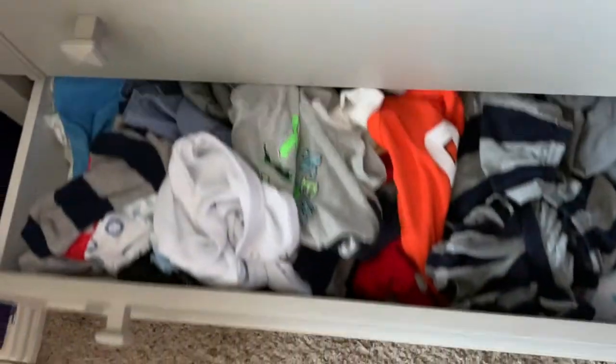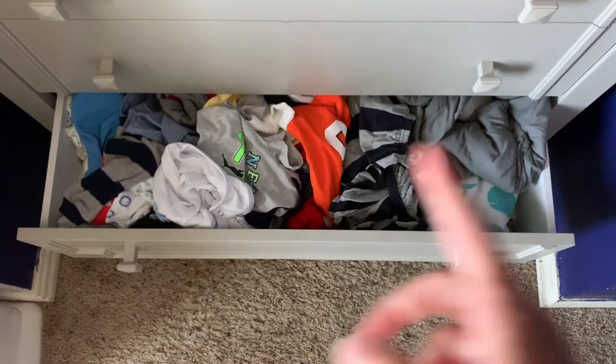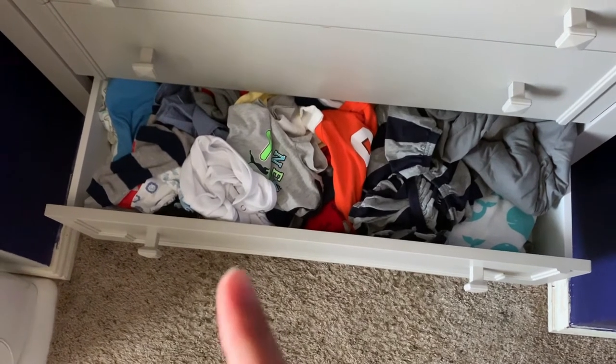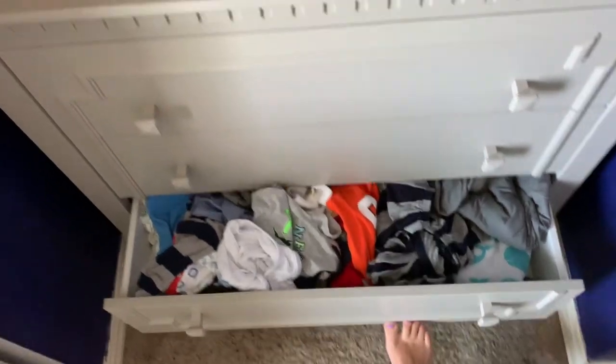And the bottom drawer has his crib sheets in here and a bunch of clothes that don't fit him at all anymore. Like I have a bunch of newborn clothes and 0 to 3 and some 3 to 6 that don't fit him anymore. So that is this area.